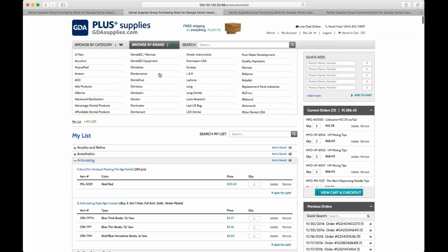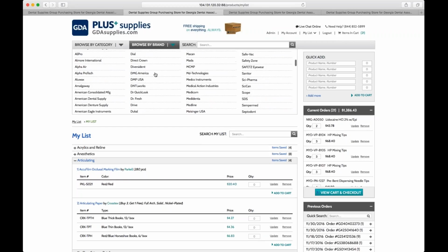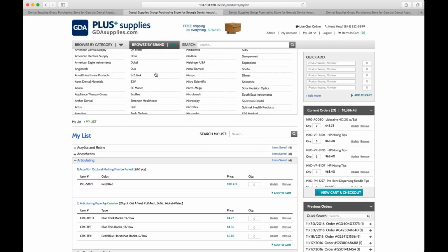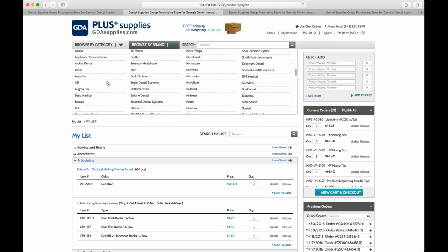Other than that, pretty much any other brand you can think of, for the most part. There obviously are quite a few exceptions in any particular product, manufacturers who are exclusive to certain vendors and so on, that we might not have, but for the most part, any product category that you're looking for, we'll certainly have it with quite a bit of depth.